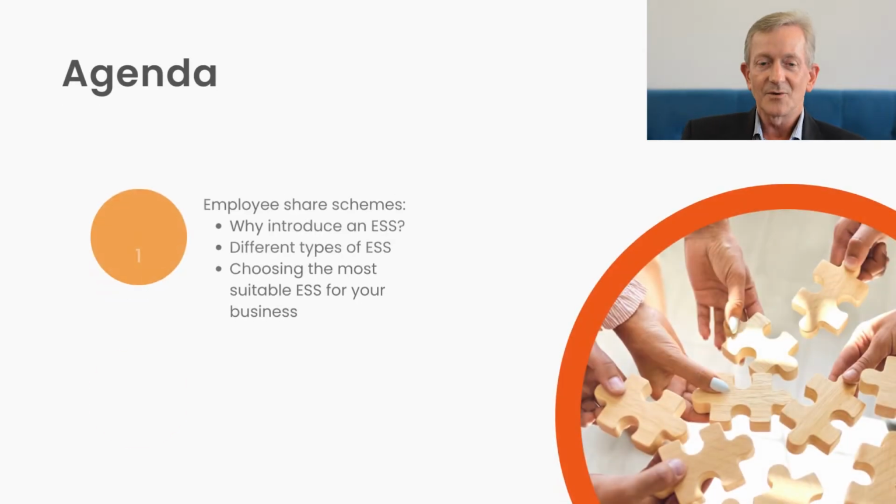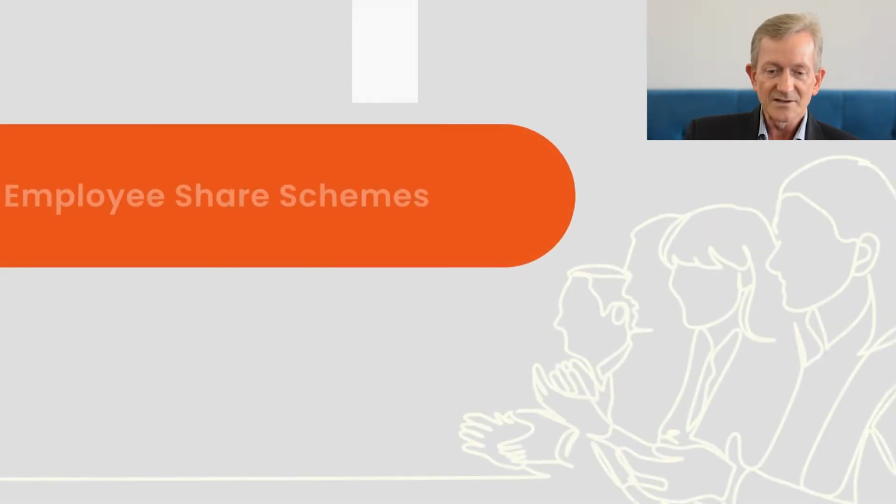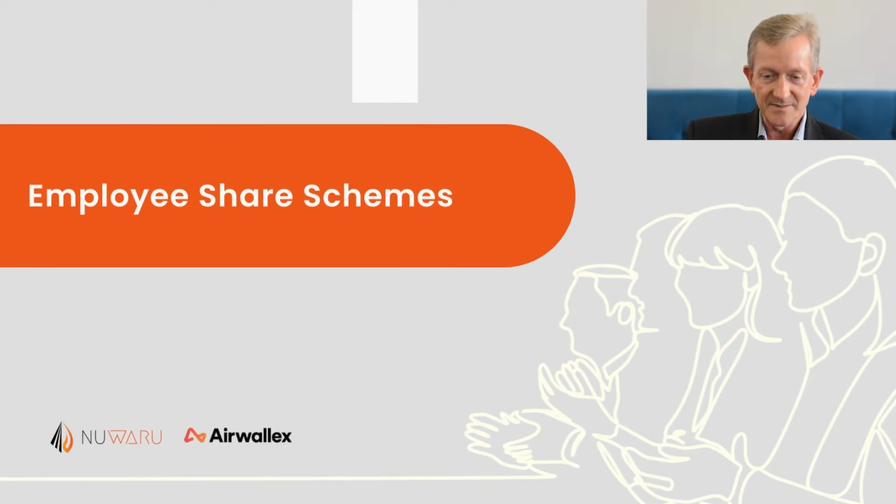I'm a corporate tax partner at Nuwaru, specialising in corporate tax, offshore structuring and employee share schemes. So on the agenda today, we're going to look at employee share schemes, and in particular, why would you want to introduce an employee share scheme? What are the different sorts of schemes that may be appropriate for your business, and what kind of benefits do the employees get out of participating in these schemes? Secondly, we'll move on to, are your people contractors or employees, and what are the tax issues and costs associated with each of those? So moving on to employee share schemes.